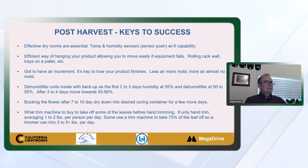Dehumidifier units inside with backup. For the first 2 to 3 days, humidity at 55% and dehumidifier at 50 to 55. After 3 or 4 days, you can move the humidity up a little bit towards 50 to 60 to finish off the plants in 7 to 10 days.